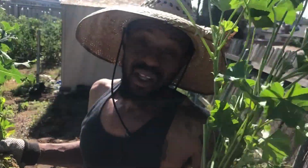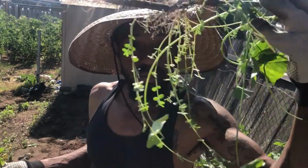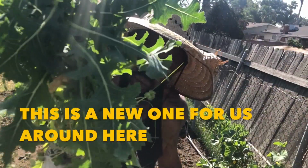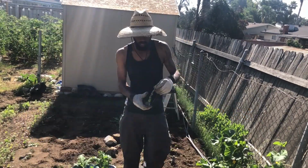These are the other kind of weeds we get. This is actually an edible. This is called mallow. Pretty deep taproot there. Bioaccumulator. This is a good one. This one I'm not certain what it is. Kind of like goosefoot. I don't think it's a goosefoot. There's a couple more, hold on.